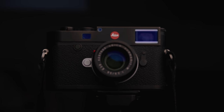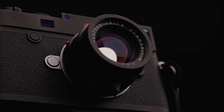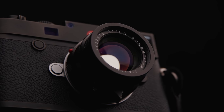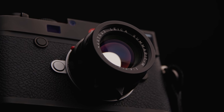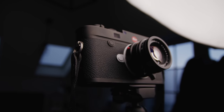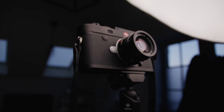The lens selection then is huge. For a 50mm alone, there are at least 8 Leica options to choose from, not to mention third-party lenses from Zeiss and Voigtlander. Each of these lenses have different characteristics, and because the mount has been around for such a long time, you can literally use the same model lens that Henri Cartier-Bresson used on his M3 without any adapters.